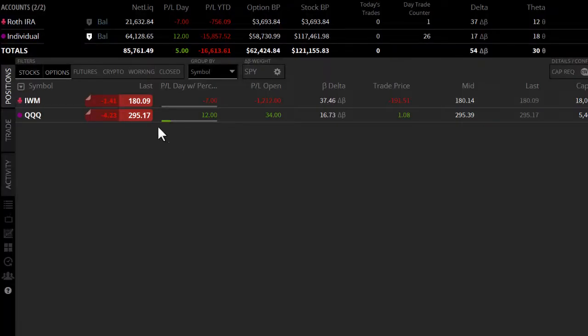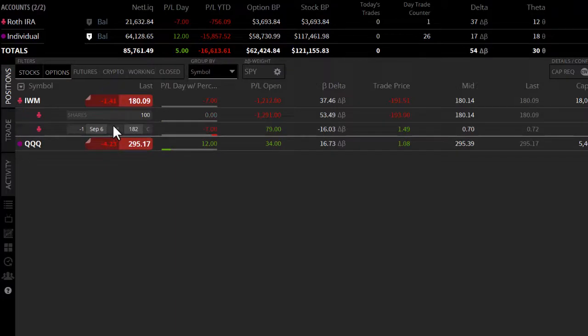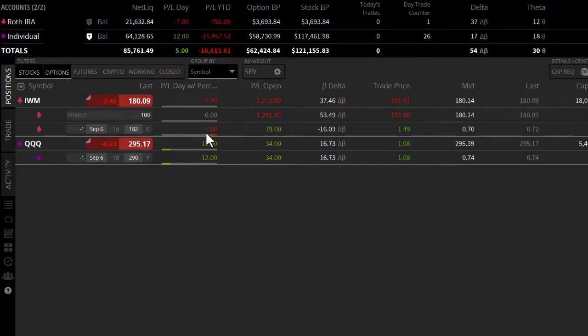Moving over here to my Tastyworks account or my options trading account, you can see I have a small position here on IWM and my IRA and a small position here in the NASDAQ. Small profit here, small profit on the calls here too.